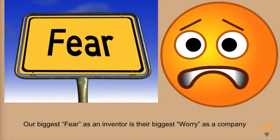And here's what is so interesting. Our biggest fear as inventors is their biggest worry as a company. Inventors have fear that the company might steal or take their idea. And companies are worried that we're going to think they stole or took our idea. These are the 2 main forces at work here that influence the 2 main components of the submission process.